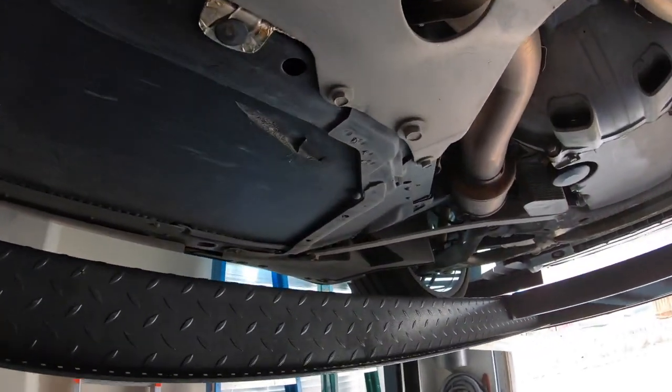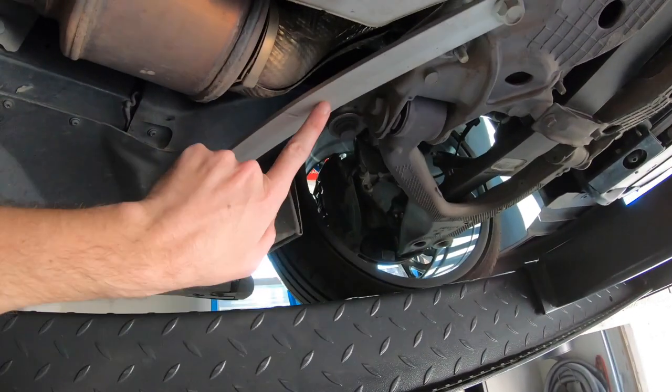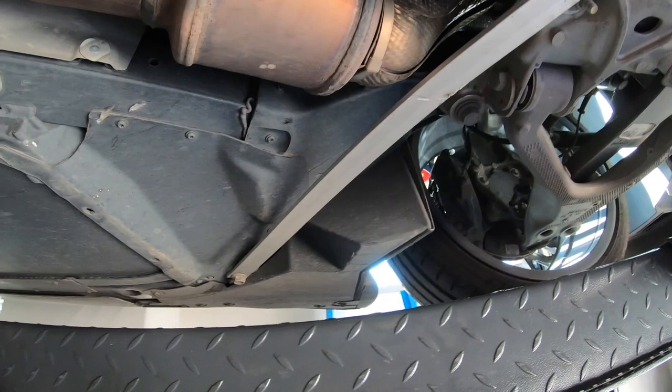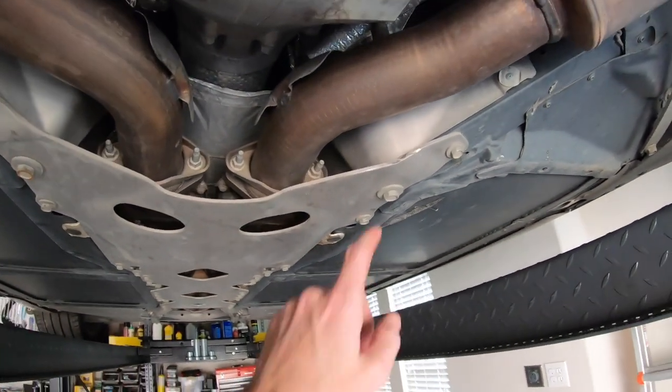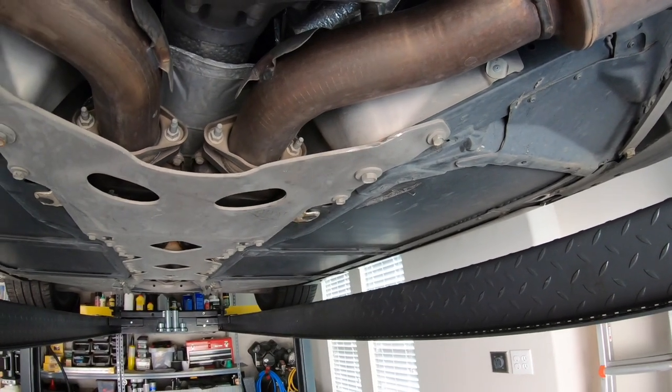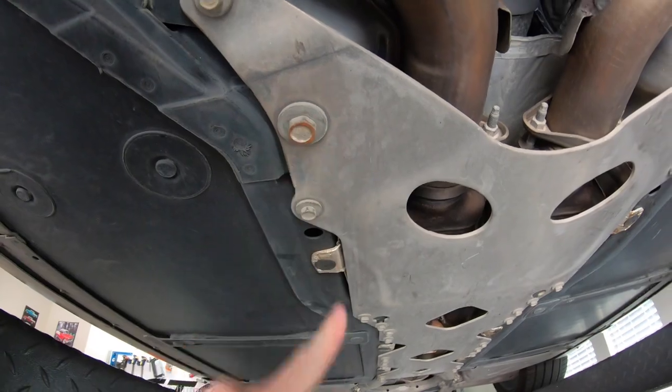Like, we can see where I hit something in the road and it messed up this right here. And where it bent this right here. I'll have to get around to fixing those. Oh, took out a chunk of something right here too. I wonder what I hit. You can see where all my speed bumps at work hit the bottom of the car.